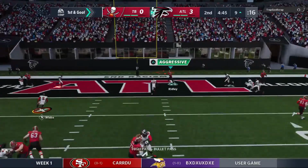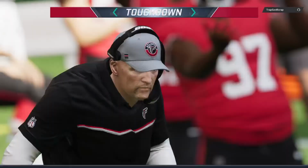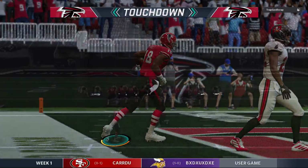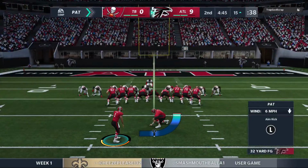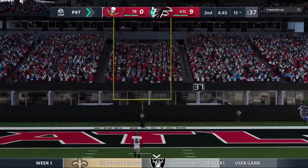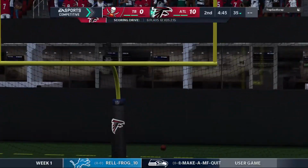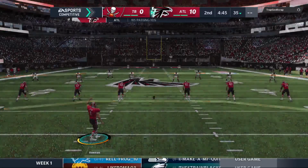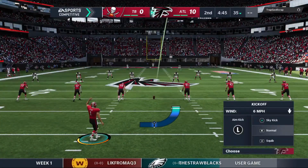They'll stick with the passing game as he looks to throw. And this is caught for a Falcon touchdown. Calvin Ridley there to make the grab. And the Falcons will add on to their lead. And his kick is right through. Makes the score Falcons 10, Buccaneers nothing.